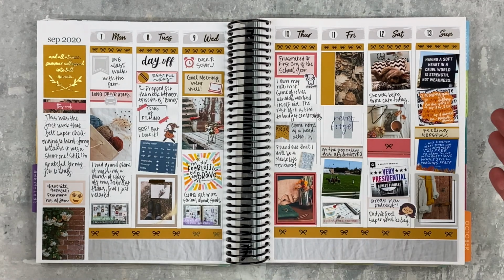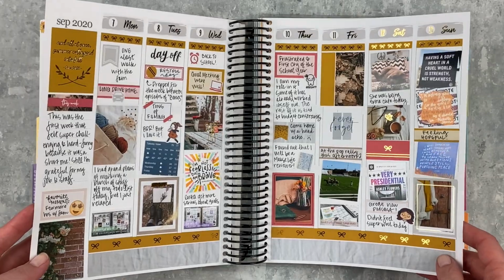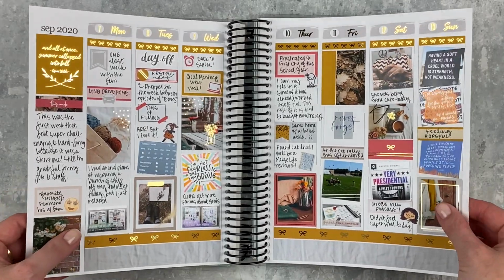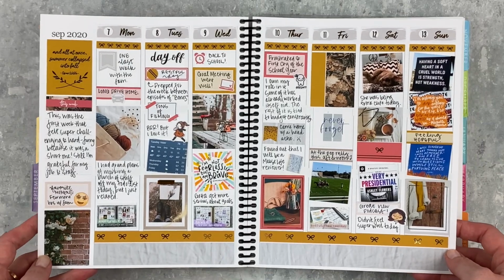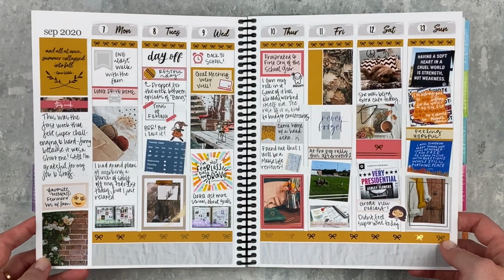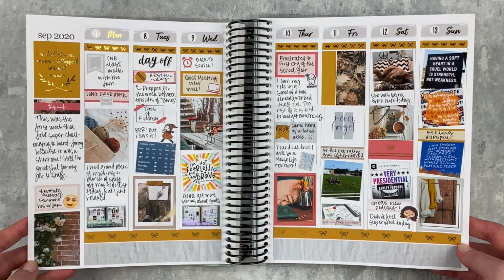So here is how this spread turned out, and it is just really pretty. I love the photographs in this kit and the way that she did the foiling, especially this one with the little piece of tape. I just think it's so beautiful. And this was, like I mentioned, a pretty challenging week, but still good things happening and still things that I can point to and say, those are going to keep me going. So I can't be mad at that. And I just love this spread, and I hope that you did too.